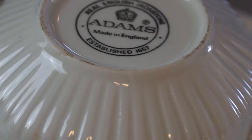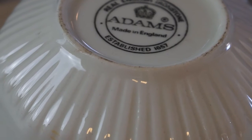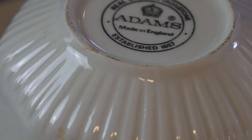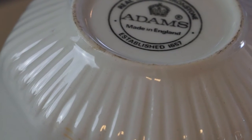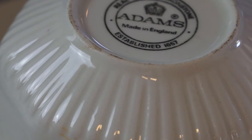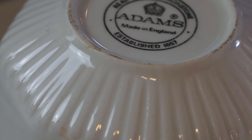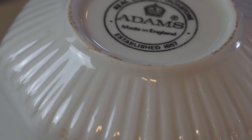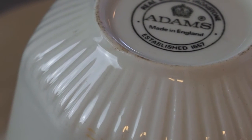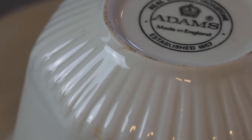Group on the stamping altogether, probably right before they stopped producing this particular pattern, because by that time people had become familiar with the fact that Adams was now part of the Wedgwood Group. So it looks like they did stop stamping it right before they discontinued this pattern circa 1988. And that's what would make this Empress pattern a vintage pattern, because it's about 30 years since the last piece had been produced.